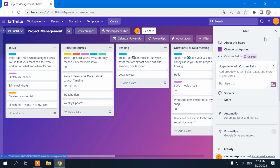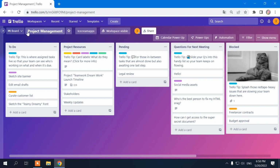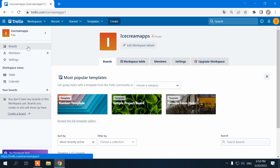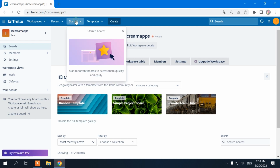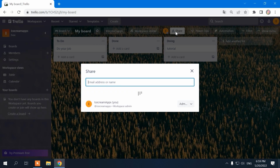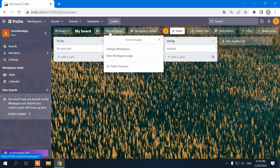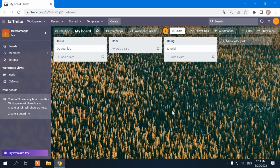Plus, there's even an entire library of power-ups, which are custom cards that allow you to integrate a host of third-party services into your workflow, such as Evernote, GitHub, MailChimp, OneDrive, Slack, Twitter, Zendesk, and more. On top of all this, Trello also allows you to share these thoughts and tasks with other users, and even make up new cards and add comments as well, making it one of the best all-round tools for staying organized and productive in 2022.